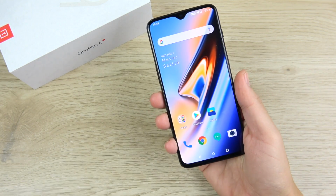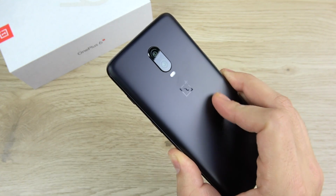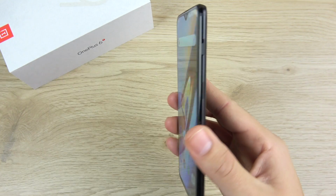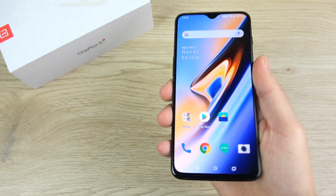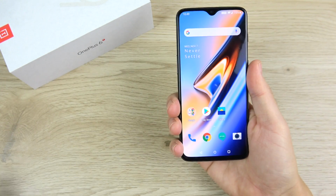Okay, so here's why the OnePlus 6T is a winner when it comes to the design and build, and that's mostly because for the price, you're getting a phone that feels super premium. You have a glass back on here, Gorilla Glass 6 on the front. You also do have aluminum sides, which feel pretty premium. Even the $1,000 Galaxy Note 9 is going to give you aluminum sides. So this phone feels very premium.